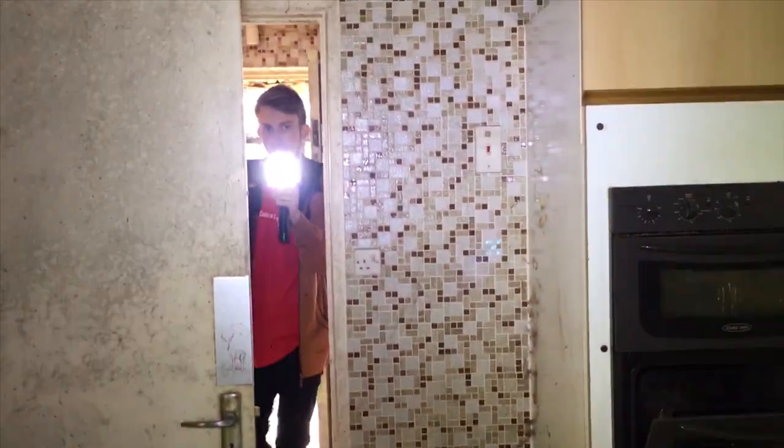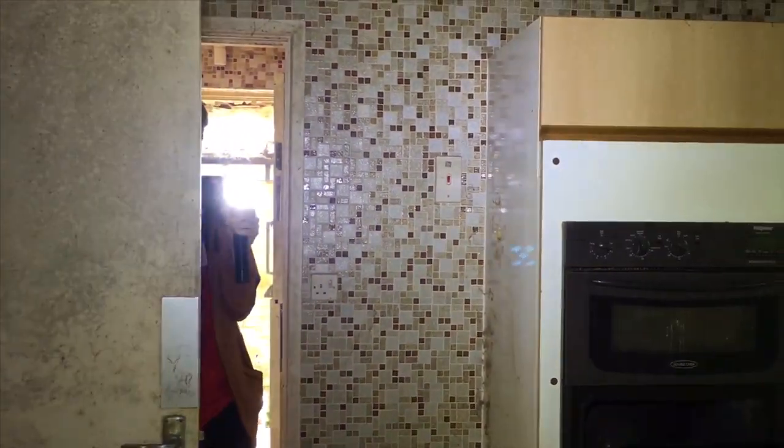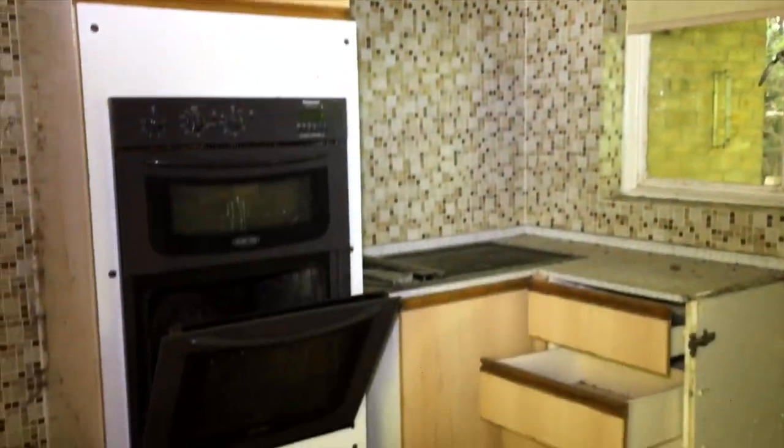Wow. Can you smell the damp? Oh yeah, Jesus. Wow, look at the ceiling. Okay, so that side of it is completely fallen through. But mainly look at the damp on the ceiling. That used to be white. Yeah. So actually we've got a kitchen here.